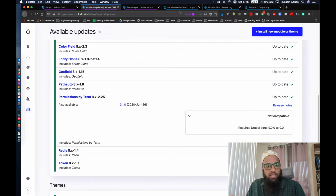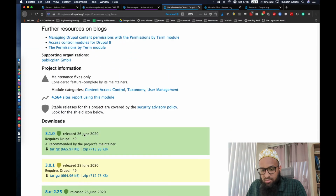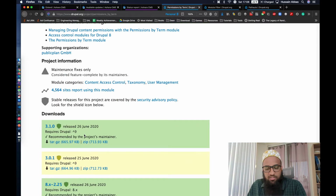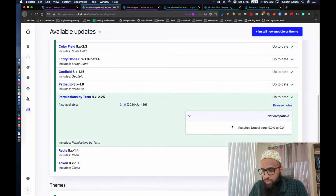So even if a module needs certain features in 9.0, they are available in 8.9. However, for some reason, the Permissions by Term module is not doing this, and I'm not really sure why. Over here we can see that there is a 2.x release which requires Drupal 8.x. It is not compatible with 9. We also see over here that it's not compatible with 9.0.